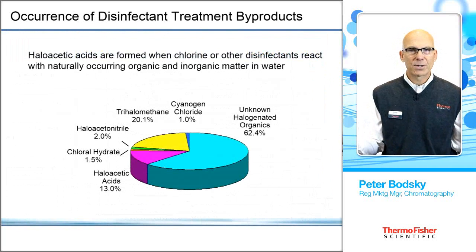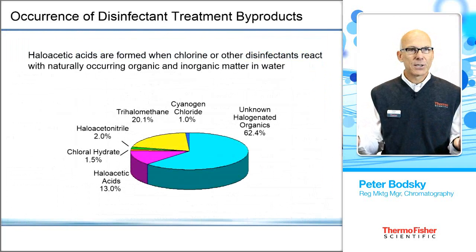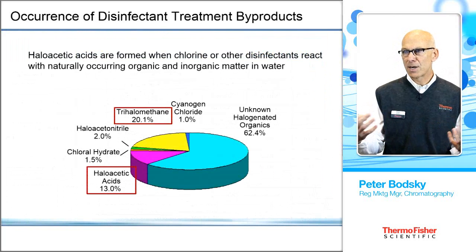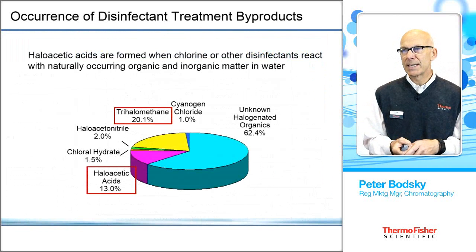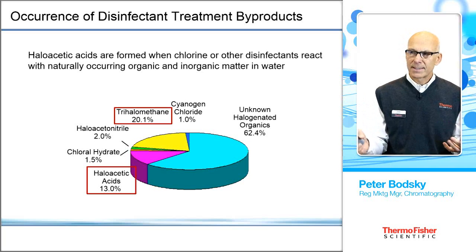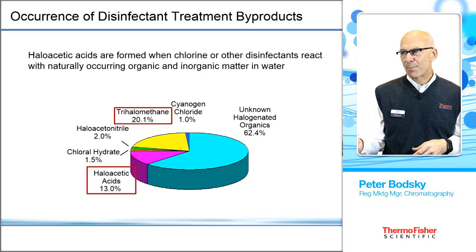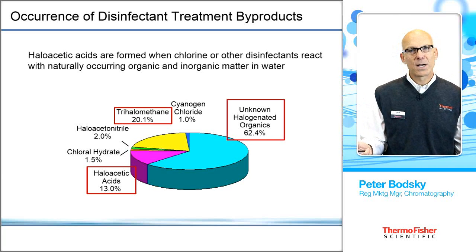So haloacetic acids are essentially formed when chlorine or other disinfectants react with naturally occurring organic materials. You can see the breakdown here of the haloacetic acids that we're going to be talking about. About 13% of these breakdown products are direct haloacetic acids. The rest are considered from trihalomethanes, about 20% or so. And there's a whole other category that aren't necessarily monitored, but are considered disinfection byproduct breakdown components, if you will. These are considered unknown halogenated organics.